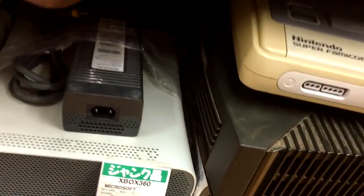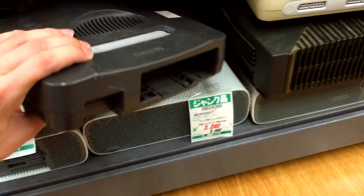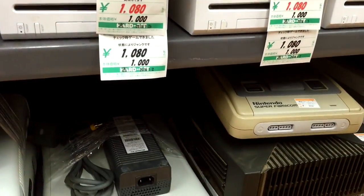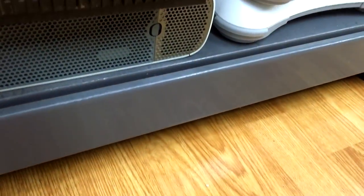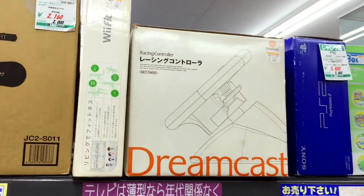Anything else of note? Oh, I think I might have pulled something. That's an N64. I did pull a really dirty Mega Drive, a Model 1, but I can't seem to find it, and I don't want to put the phone down, but there's just so much stuff here that it is overwhelming, to say the least.